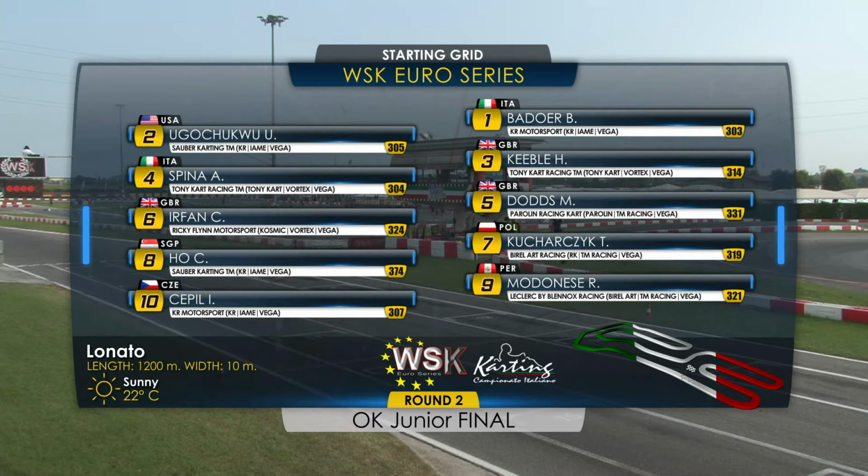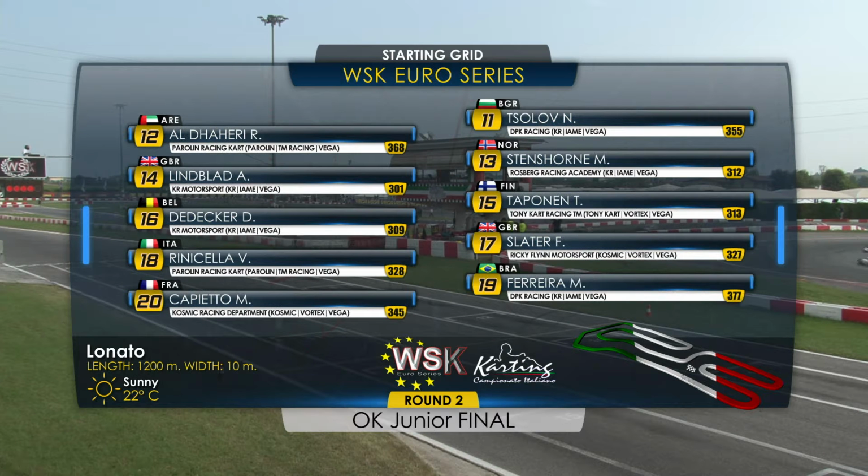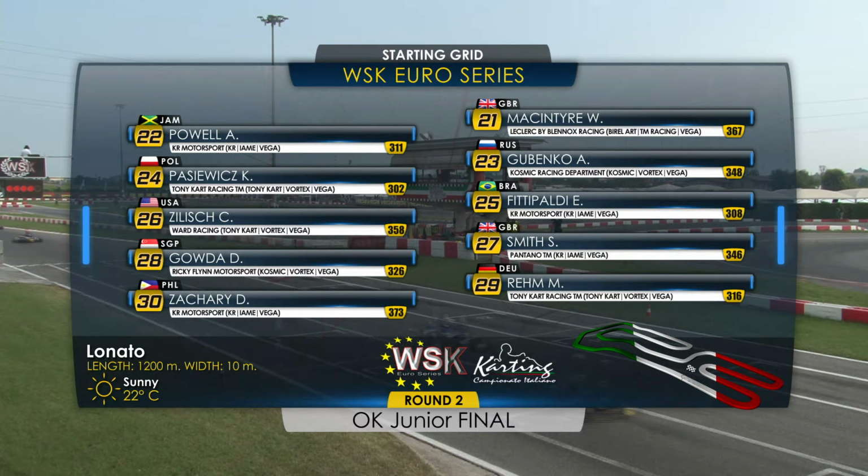Let's take a look at the grid. Brando on pole, Ugo grid 2, Keebsy and Alfio, Maxi Dodds and Josh Irfan, Timac and the Singaporean Christian Ho, Rafa Modanese from Lima, Peru, and the Czech Igor Chepil. The Bulgarian Lion Nikola Zolov for the DPK Racing team is alongside the Emirati Rashid Al-Daheri, Martinius for Team Rosberg, and the Londoner Lindblad, Duca Tappen and Dowie Tedeka. Fast Freddie Slater and the Roman Valerio Rinicella. The boy from Brazil, Matias Ferreira and Maceo Capieto.